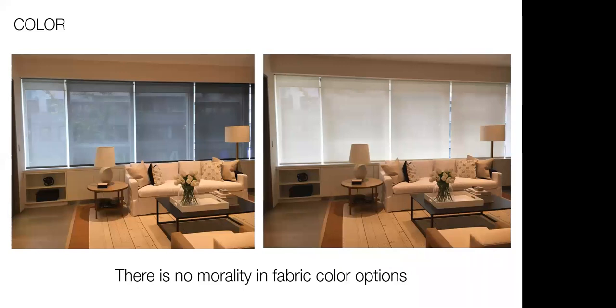Now, I have at the bottom here, there's no morality in fabric color options. I put this here because we get so excited to tell clients about the benefit of a dark fabric. Like, hey, listen up though, you're gonna get a great view. It's gonna cut down on glare. It's gonna be great, it's just gonna disappear. It's like tinting your windows. We get so excited that sometimes our clients feel bad if they prefer the white fabric.